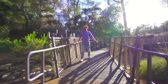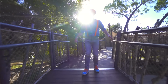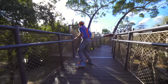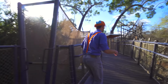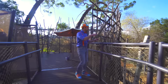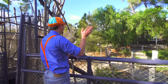Wow, this is a path above the ground. Whoa, we're really high in the air right now. Ooh, check this out. Whoa, we're gonna have to go over here. So as you can see, we are really high in the air. See? Oh, hello!